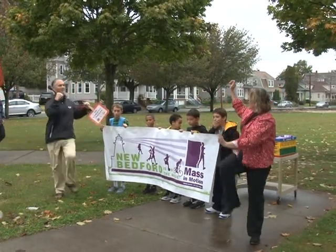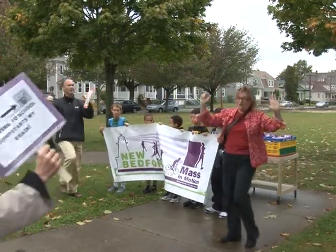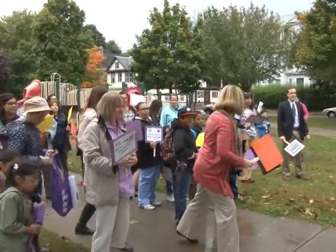2, 3, 4, 5, 6. And we could actually skip count while we're doing this for math. 2. Skip. Count. Before we walk, we probably should do a nice little stretch.